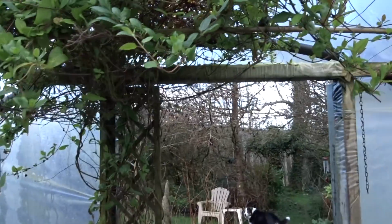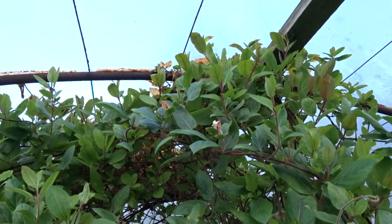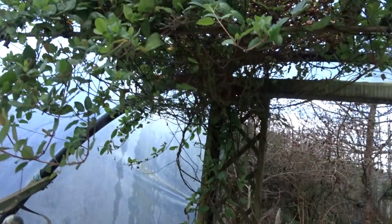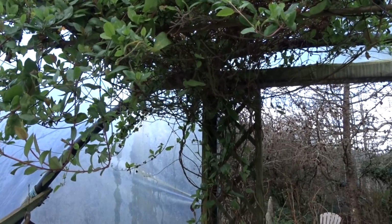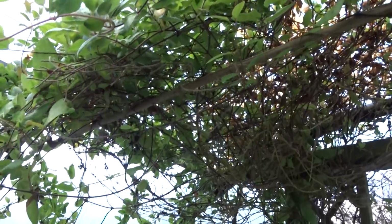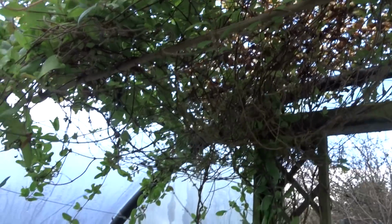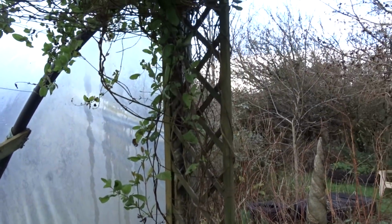I see a little flower out in the honeysuckle up there, look. Can you see it? In fact, a few flowers. Wow. The honeysuckle is growing beautifully here on this little sort of, it's just a bamboo cane and little bits of tunnel support. But it seems to have formed a beautiful canopy, which is lovely.